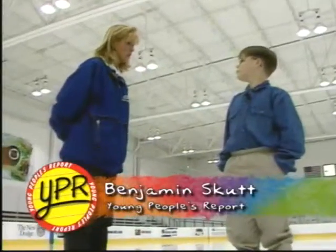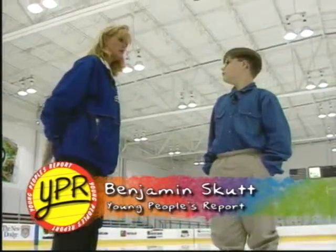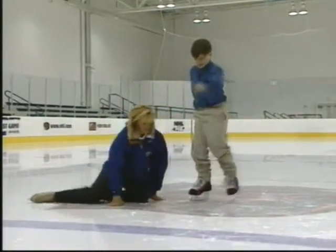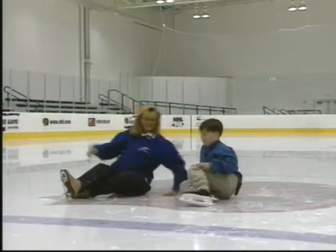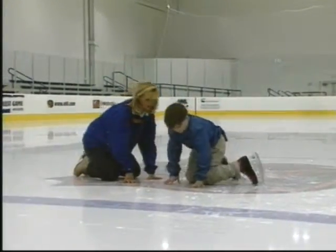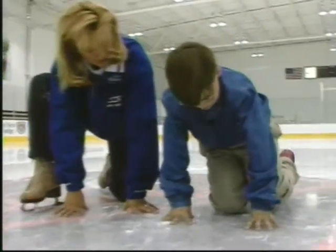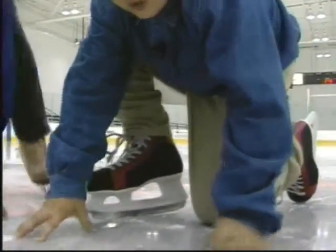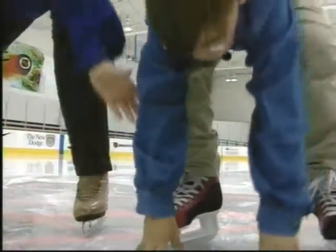The first thing we're going to learn to do is to fall down and get up properly, and then we'll learn some little steps. Okay, we're going to fall down. All right, so I'm falling down now. Yeah, just like that. And now we're going to get up onto our knees like this. Very good. And then you're going to put your right foot first. Right foot. Yeah. This one. And now we're going to put the left foot. And now you're going to push yourself up.